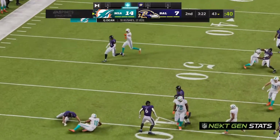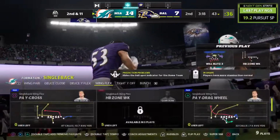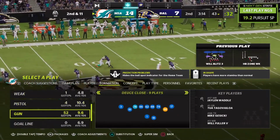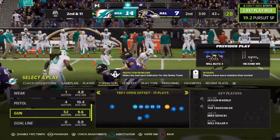Here's a run on first down that won't even get back to the line of scrimmage. He will lose a yard, 2nd and 11. Well, sometimes it's hard to take your eyes off this guy at the linebacker position. He can really cover some ground, and he did there to make that play.